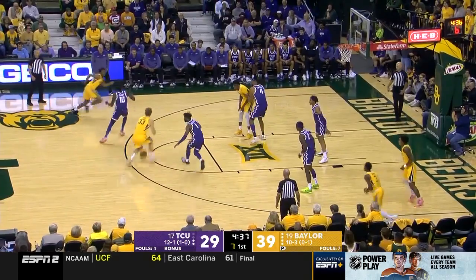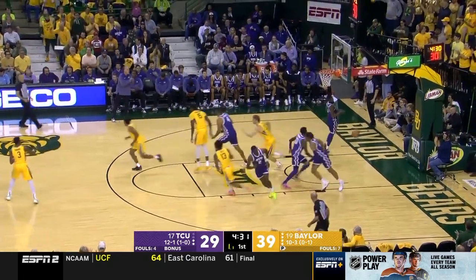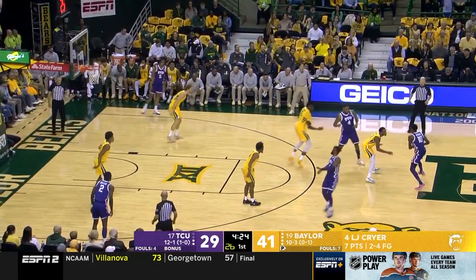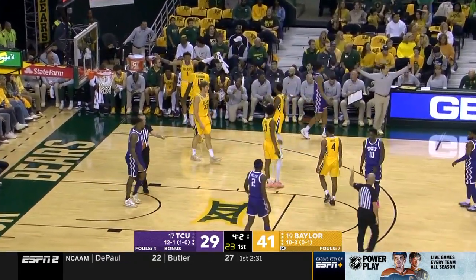7 to shoot. Cryer with 3 on the shot clock. Tough 2 by LJ Cryer. He has 7. Loner did not take a bad shot. He kicked it to Cryer. And when you score 3,500 points in high school almost, you know how to get your shot off. Good job by LJ. Clock running down.